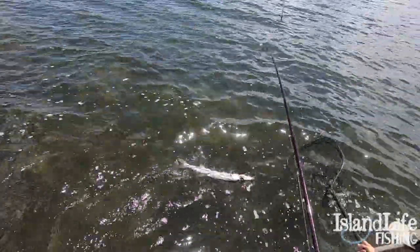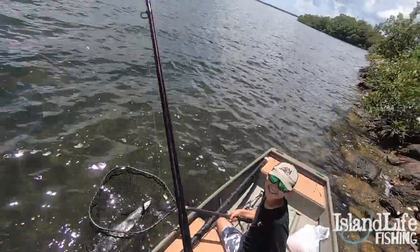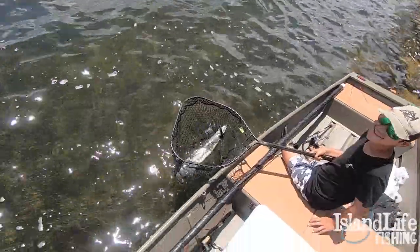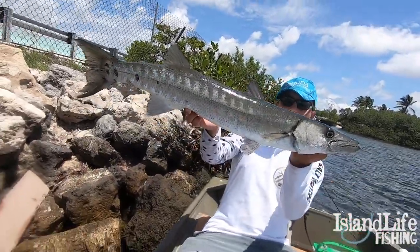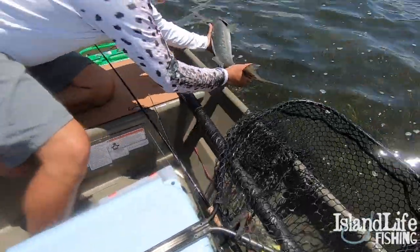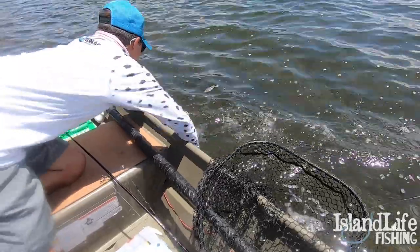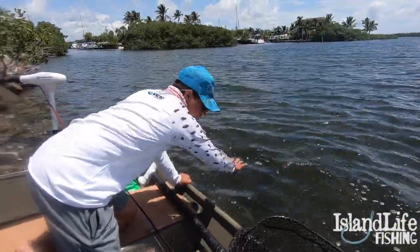Put that boy in the net. Yeah, that's what we're talking about, baby. You already knew it. All right, guys, there we go. First fish of the day. Beautiful barracuda on the flats. Heck yeah, I got a release video. Oh, he was ready. Took off instantly. There he goes. Strong, beautiful, man.